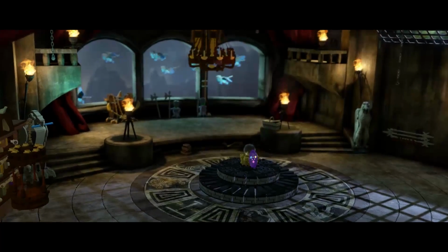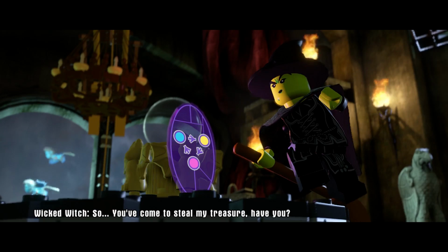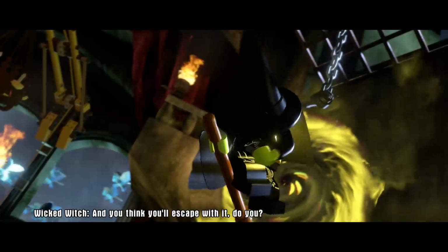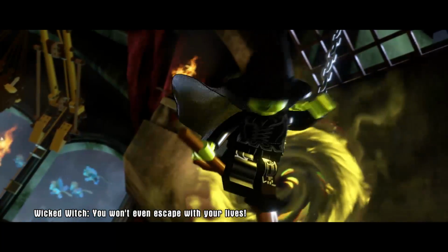There it is. You come to steal treasure, have you? Maybe. And you think you'll escape with it, do you? You won't even escape with your lives!